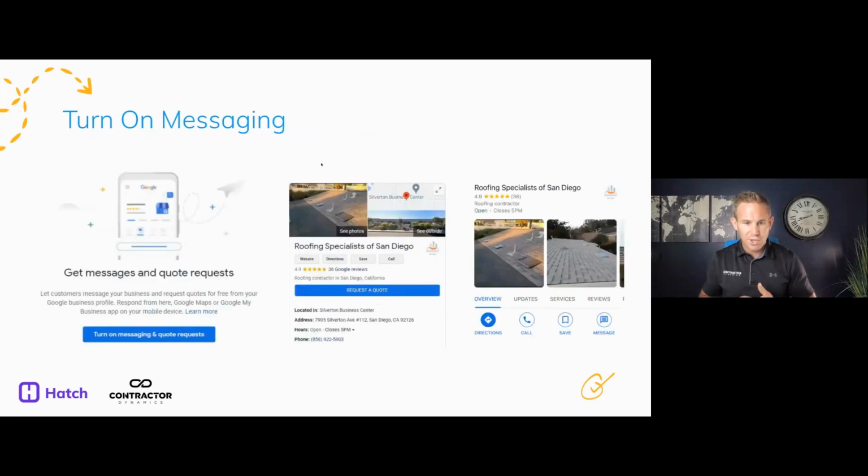Next thing is to turn on messaging. Google used to have the option where you could get text messages to your business phone number. They've switched it over to messaging, which is basically the Google My Business messaging platform, which is available through the GMB app, again, on your phone or iPad, right? So you go into the dashboard of your Google My Business, and you can turn on messaging.